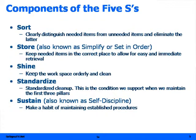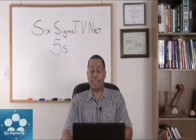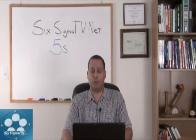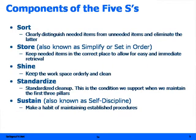You store, also known as simplify or set in order. In some cases, you might have heard those terms. You keep the needed items in the correct place to allow for ease and immediate retrieval. In the shine, you want to keep the workspace orderly and clean. It's constantly keeping it orderly and constantly keeping it clean.